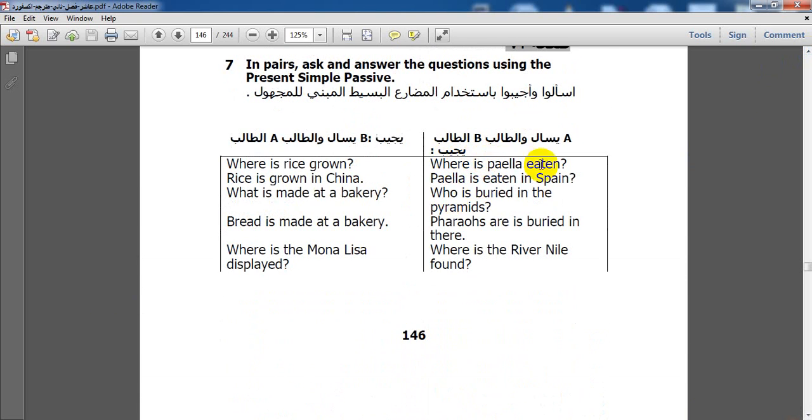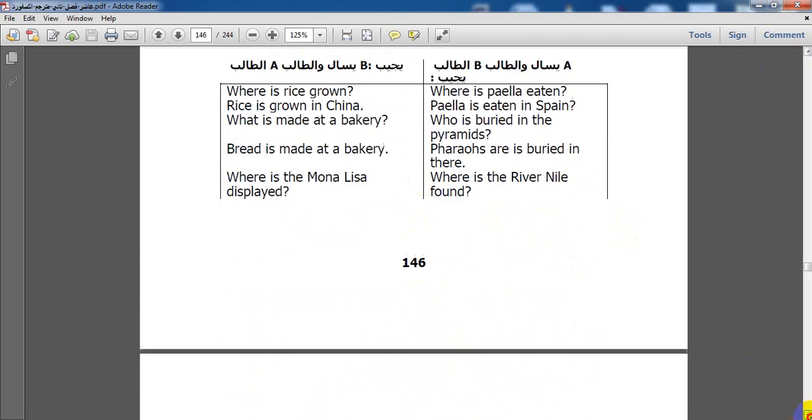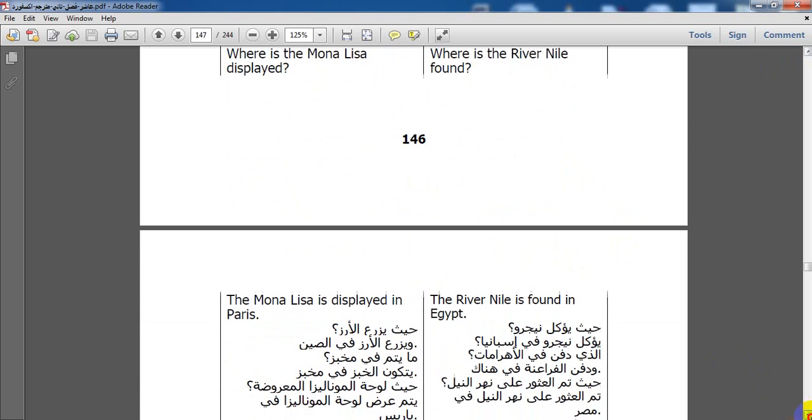Where is paella eaten? Paella is eaten in Spain. Who is buried in the pyramid? Pharaohs are buried in there. Where is the River Nile found? The River Nile is found in Egypt.